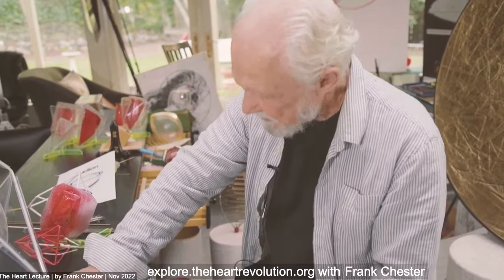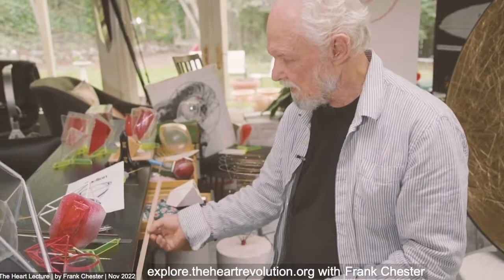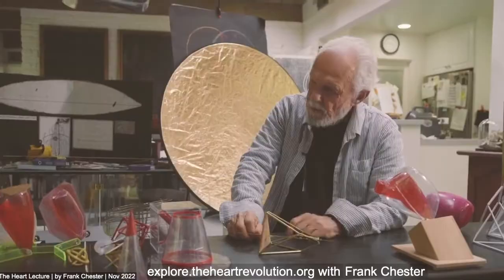MRIs, magnets, echoes, sounds, microscopes cannot find it. Geometry can find it. And geometry is nothing but a stick, a compass, and a pencil. And there's no measurements. Never used a computer on any of this. This is, I think, the real mystery of the heart.